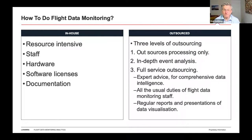So you can outsource that at three levels. You could just have the data processed, you could have in-depth event analysis to go with that, or you can outsource the whole lot and have the entire program outsourced and just have the analysis of the data presented back to you in a series of reports and presentations for you to take the necessary action.